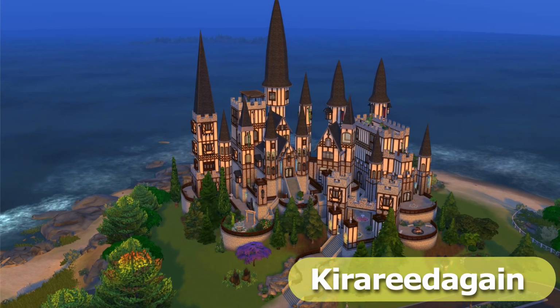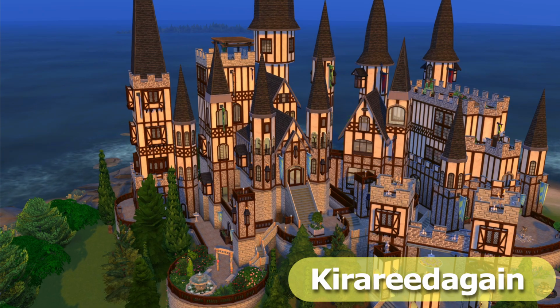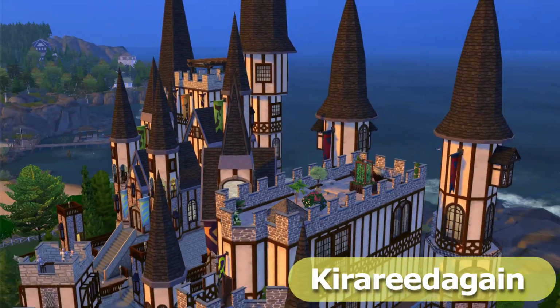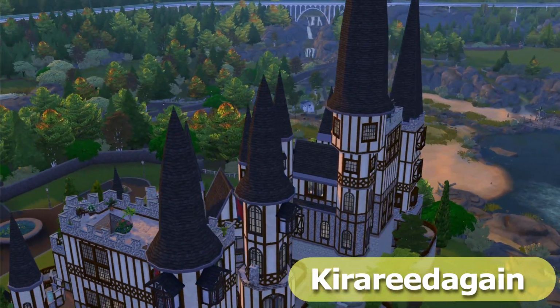Okay, so first off we have this beautiful realistic medieval castle. Medieval castle? I love that place! And I am just loving the dark and light contrast along with the stone wall. And these wallpapers are from Get Together, and I just absolutely love them because they're the closest thing we have to medieval at the moment.